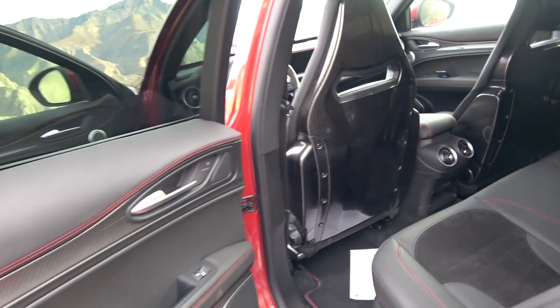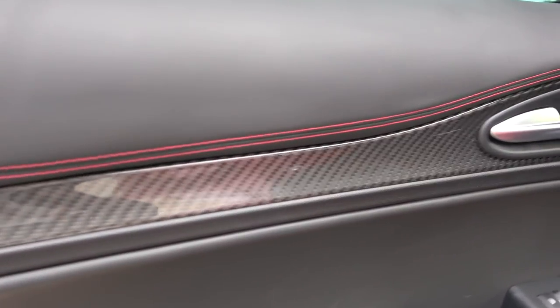You wouldn't mind having a back seat if you could stare at that much carbon all day. And again, carbon door inlays. The whole thing, I could genuinely see myself owning one of these cars. I think it's awesome. And they sound great too.